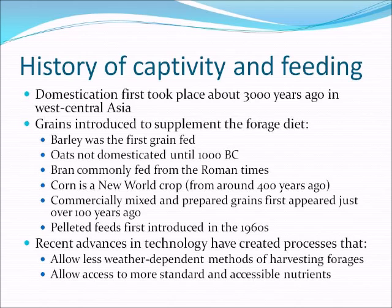When we think about the horse becoming domestic, that first took place about 3,000 years ago in West Central Asia. Grains were introduced to supplement the forage diet, and barley was actually the first grain fed. We're going to talk more about barley later. It wasn't until about 1000 BC that oats were domesticated and started to be fed to horses. In Roman times, bran was commonly fed to horses. Corn was first fed to horses about 400 years ago, so it's a fairly new crop for horses to consume.